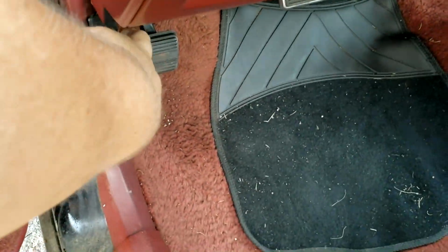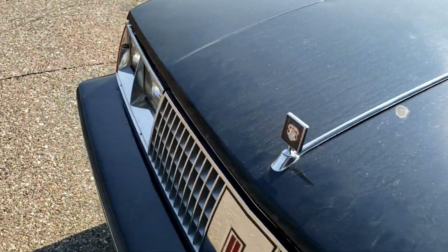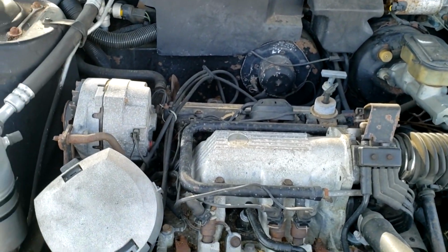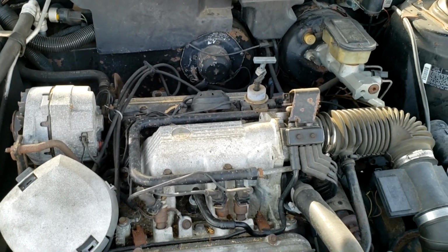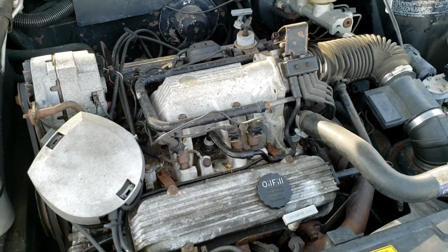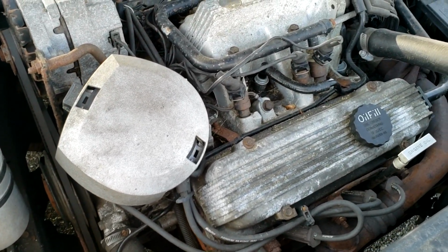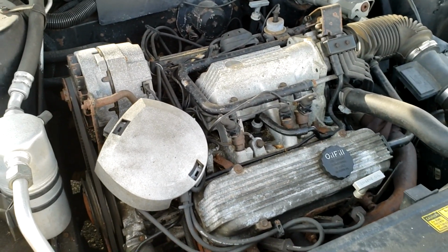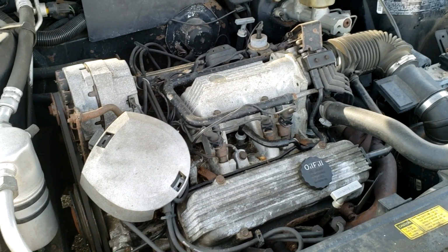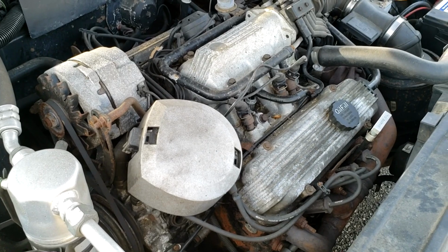Let's take a look at the under the hood. So just like the year prior, this has the 3.8 liter Buick V6, or the 231 cubic inch V6, whichever you want to call it. This was the only year that I know of that had the distributor on a front wheel drive application. Now the distributor 3.8 liters were mostly on the Buicks, and some of the lower tier Oldsmobiles at the time, but in the bigger cars, the rear wheel drive applications, I believe this was the only front wheel drive one.